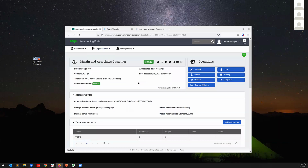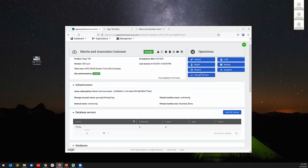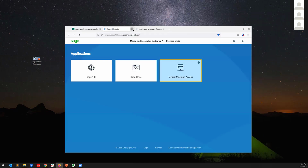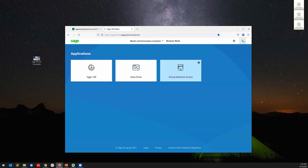And just for instance, I will show you this. This is the basic provisioning portal that we see. Some additional things that we can do: we can use this screen to quickly and easily change the virtual machine size. If we wanted to turn it down or lock it, keep users out of it, we certainly can. There are some repair tools as well. We're using the same provisioning portal that you're using, with a couple extra features. I'm going to log out of that and show you what it looks like from a login standpoint.